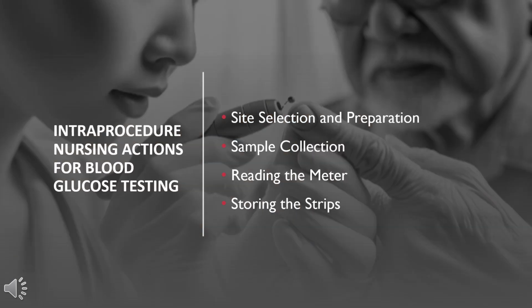Now let's look at the actual steps of blood glucose testing. Remember, precision and technique are key. We're going to select and prepare the puncture site, collect the blood sample, and use the meter to get a reading. So, why do we use the fingertip? Well, we use it for blood collection due to its rich blood supply. This ensures a sample that accurately reflects current blood glucose levels. Capillary blood from fingertips reacts quickly to changes in glucose levels, making it ideal for testing.